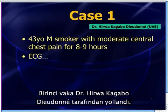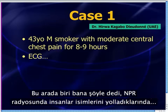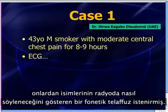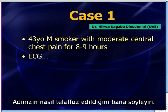This first case was sent by Dr. Hirwa Kagabo-Dudene. And again, my apologies if I got that name slightly incorrectly. By the way, as an aside, somebody told me that on NPR radio, when people send their names in, they're told to also send in some phonetic pronunciations of how to pronounce their name on the radio. And if anybody's interested in doing that so I don't mangle your name, please do so. Tell me how to pronounce your name.